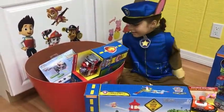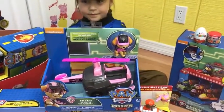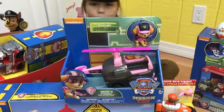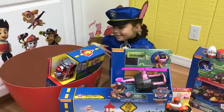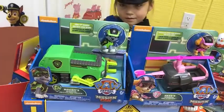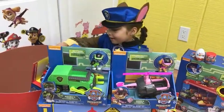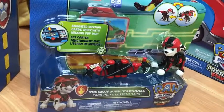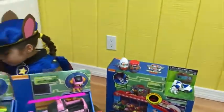What else you got in there? I see some more surprises. I got Sky. Ooh, a new Mission PAW Sky. She looks so cool. And her mission helicopter is all black and pink. Very nice. Black matches with pink. And I have Rocky. He's got his recycling vehicle, it looks like. Mission recycling truck. And he looks super cool too. What else is in there? We have a Mission PAW Marshall, with pack, pup, and mission card. Super cool. Marshall's my favorite.